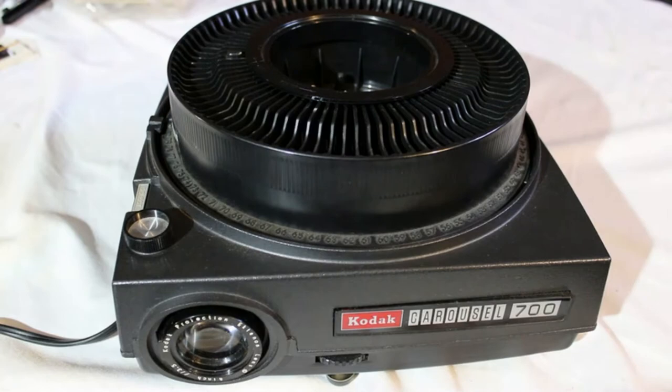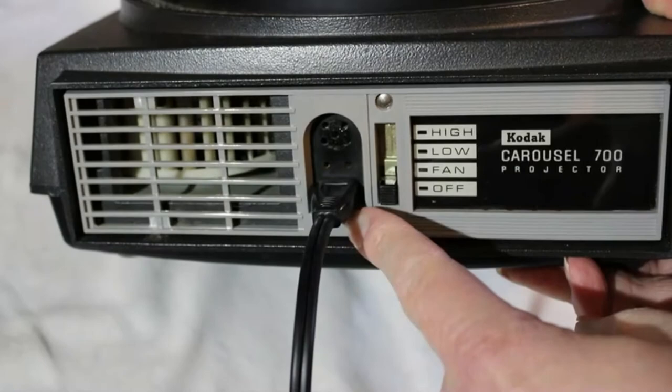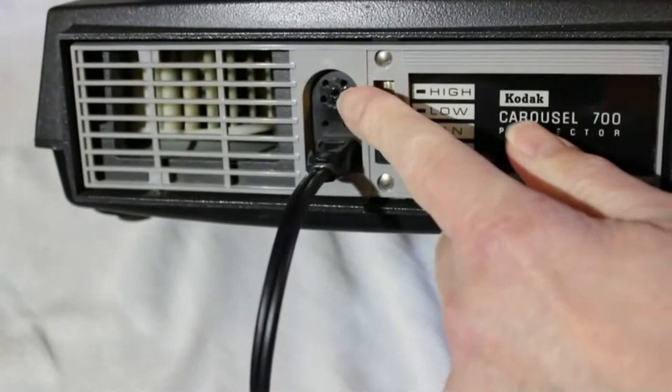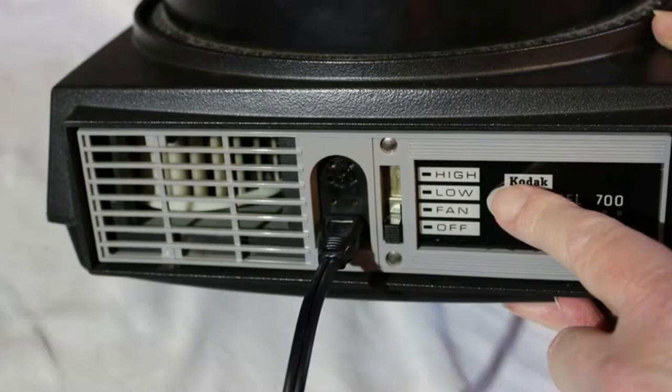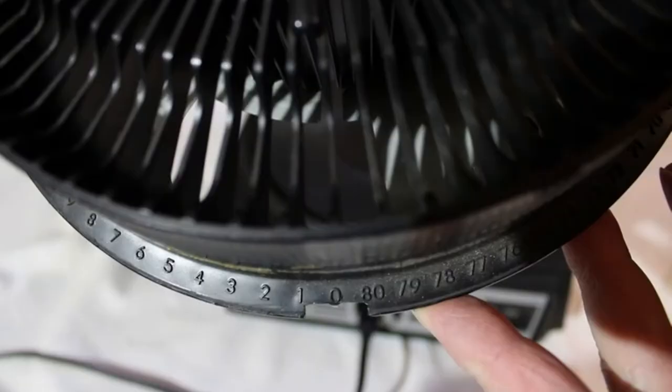The back of the machine, you've got the fan motor, you've got the outlet, which unplugs, by the way, and you've got a few other sets of outlets for remote controls. Off, fan, low, and high. Low and high refer to the lamp brightness. Here's a closer look at the actual carousel itself.